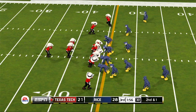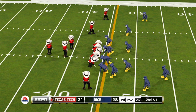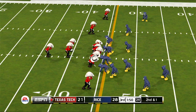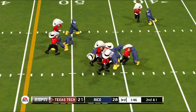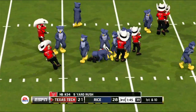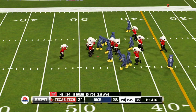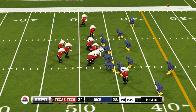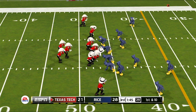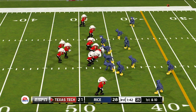Mike 57. Here we go. Alert, alert, alert. He gets it out to about the 47-yard line. That's a deep down play. That makes it first and 10. Alert! Alert! Alert! Cat! Cat! Check cat! Check three!